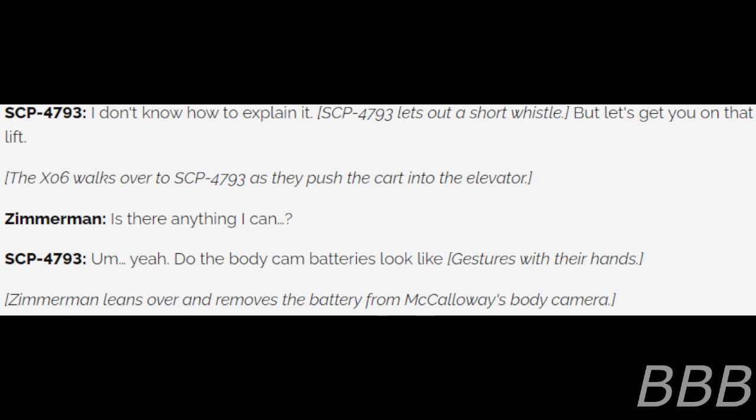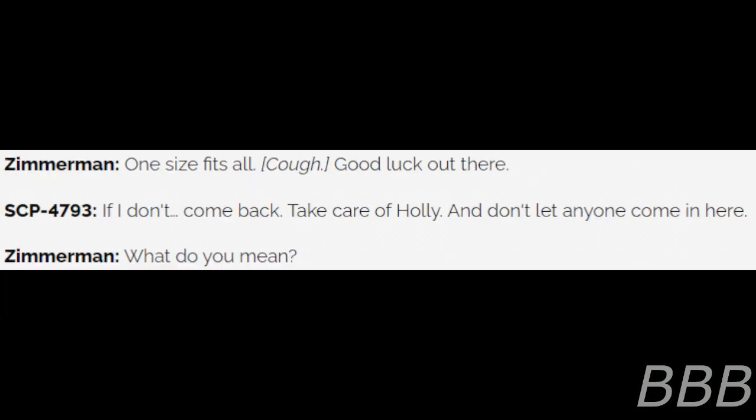Yeah. Do the body cam batteries look like... gestures with her hands. Zimmerman leans over and removes the battery from McCulloway's body camera. One size fits all. Good luck up there. If I don't come back, take care of Holly, and don't let anyone come in here. What do you mean? I have to do this, at any cost. End log.